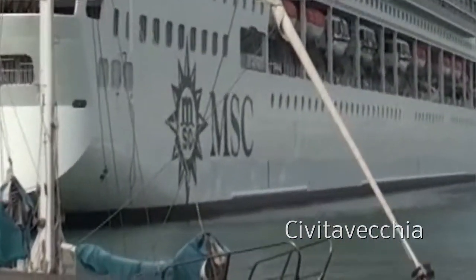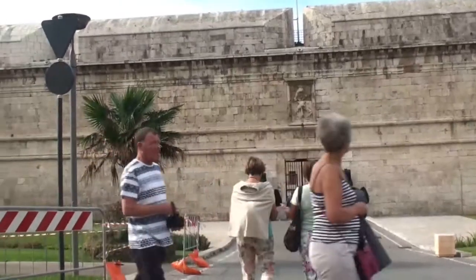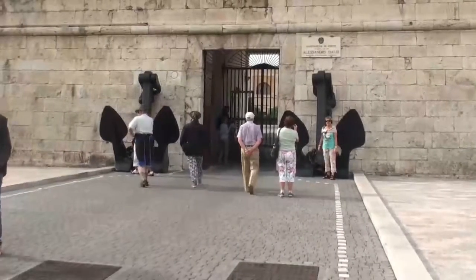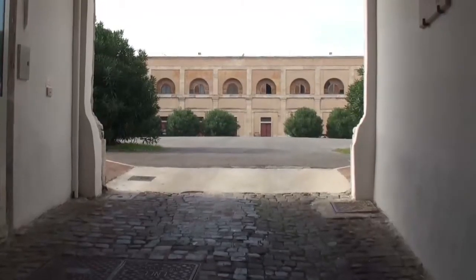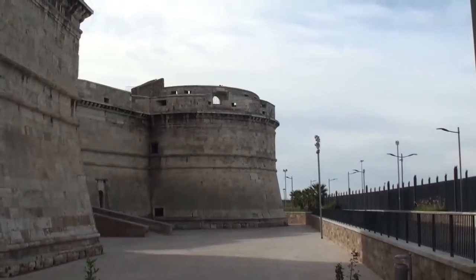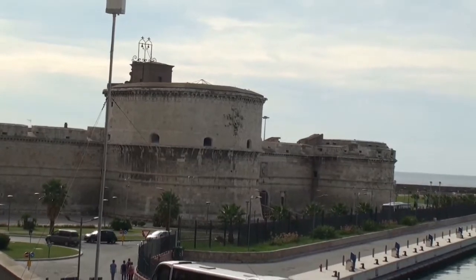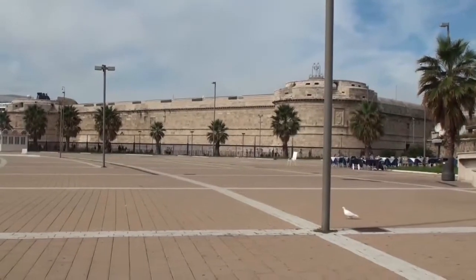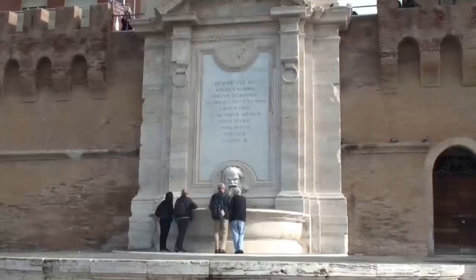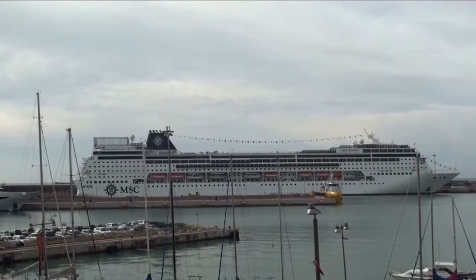We arrived in Civitavecchia the following morning. One of the most important sites in the city is the 16th century fort, which was built by Michelangelo. Civitavecchia is also known as the Port of Rome due to its proximity to the Eternal City. Here are the original city walls built under Pope Urban VIII's rule, as well as the fountain designed by Vanvitelli.